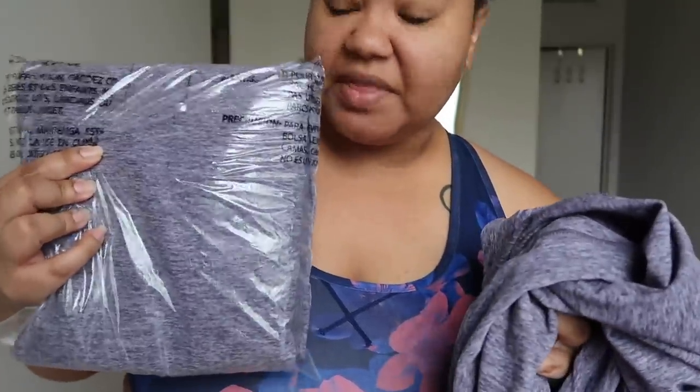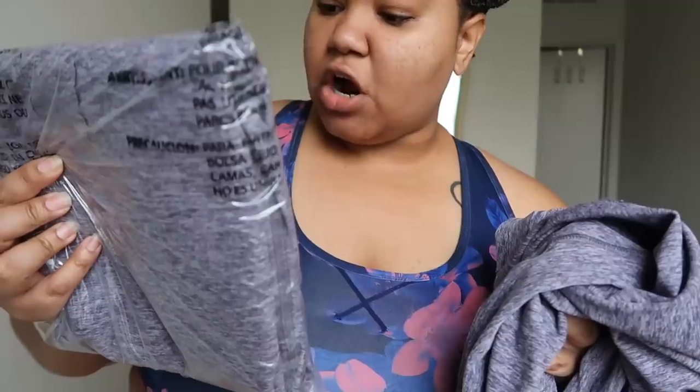So the next item is a pair of leggings. I actually already have these leggings, so I'm not even gonna open these. I think that these are the full length and these are the crop, but I don't need the same pair of leggings. So these ones we'll go back.